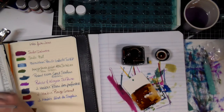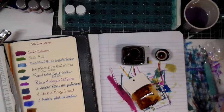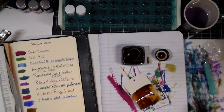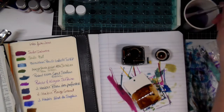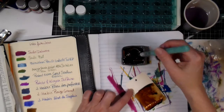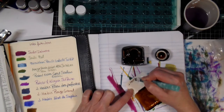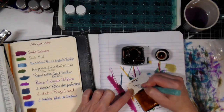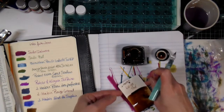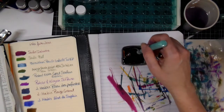Whoops. Yeah, it's Chakerbe. I thought I'd made a mistake and not changed a page. This is the last of the Chakerbe, so I need to make sure that I change my page after so I don't make a boo-boo. So, Chakerbe. Whoops. Lit de Thé. I am curious to see how it compares to Mont Blanc Toffee Brown.